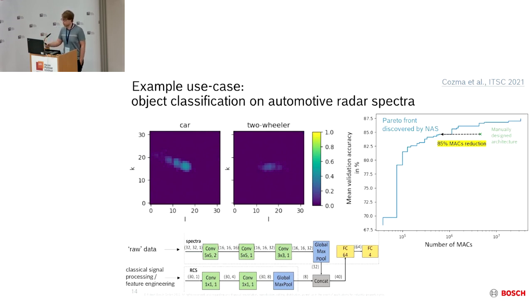The results you can see here on the right, and the plot is quite similar to what you've already seen before. On the x-axis, you have the number of MACs, which is a proxy for how efficient your neural network is, and on the y-axis you have the accuracy. The green point is a manually designed architecture, and in blue you see the result of the multi-objective evolution. Here we get quite a lot of reduction in the MACs at the same accuracy, and sometimes you also find networks which perform a bit better.